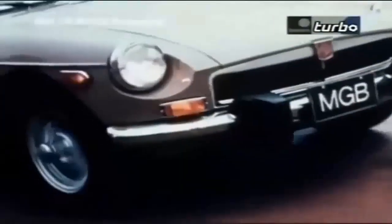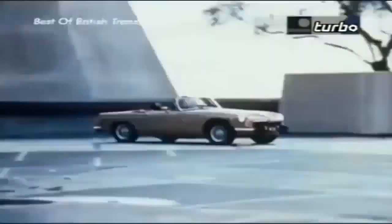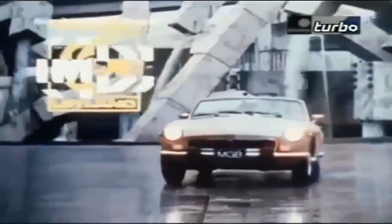Today's MGB has rack and pinion steering, race-proven suspension, 4-speed gearbox and hefty 1798cc engine. A few reasons why the MGB is the most popular MG ever built. MG, the sports car America loved first.